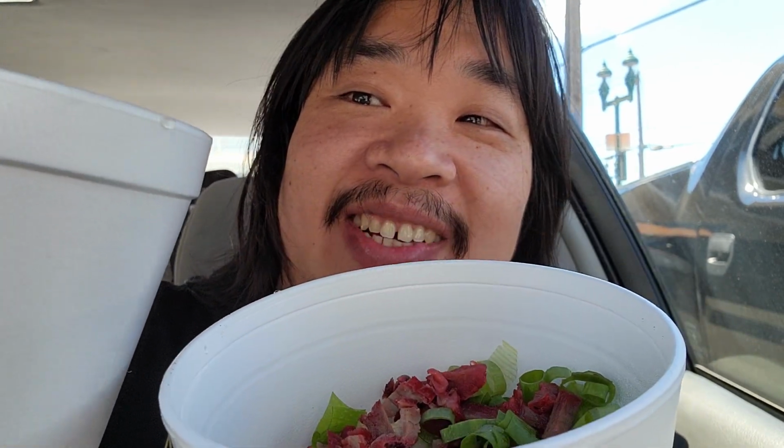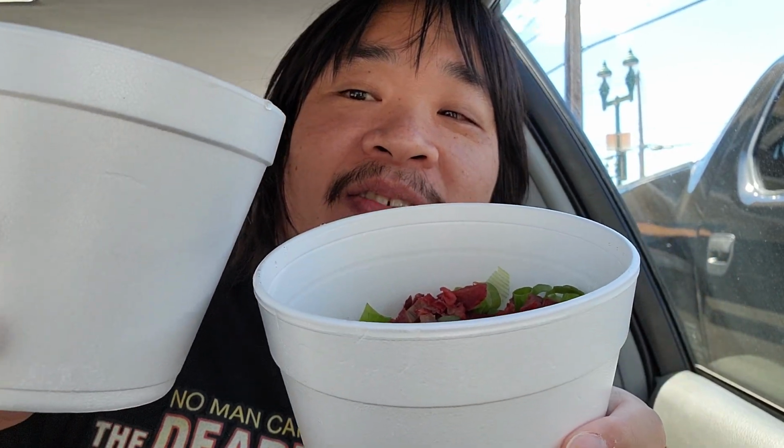Okay, so I'm gonna go and pour the broth into this now. So be very, very careful because the broth is super hot. I hope I don't go and spill any of this on myself. Here, let me see if I can get a good view for you guys. Oh!